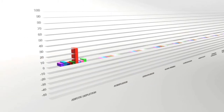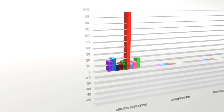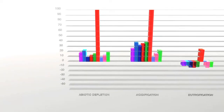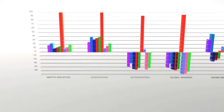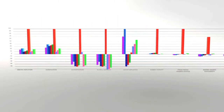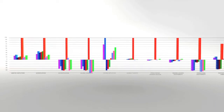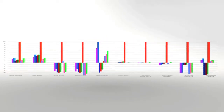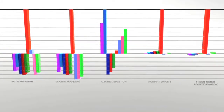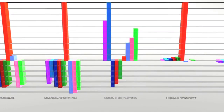On this graph, which has been indexed to 100, the orange lines show the PVC-u windows. As you can see, their impact is much larger. We found that all the timber-based frames shown here by the coloured lines had a significantly lower environmental impact. There is one exception. Not all timber-based windows did well in terms of ozone layer depletion.